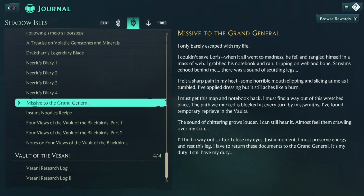I can still hear it. Almost feel them crawling over my skin. I'll find a way out after I close my eyes. Just a moment. I must preserve energy and rest this leg. Have to return these documents to the Grand General. It's my duty. I still have my duty.